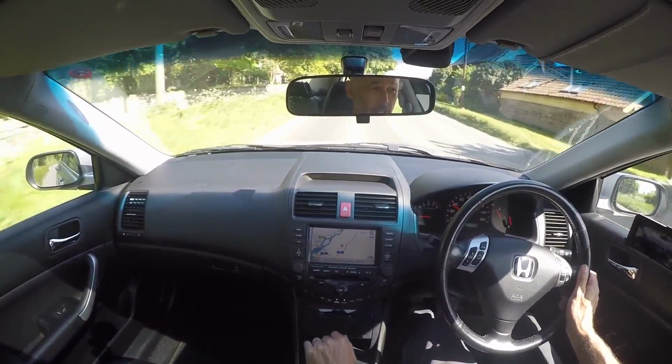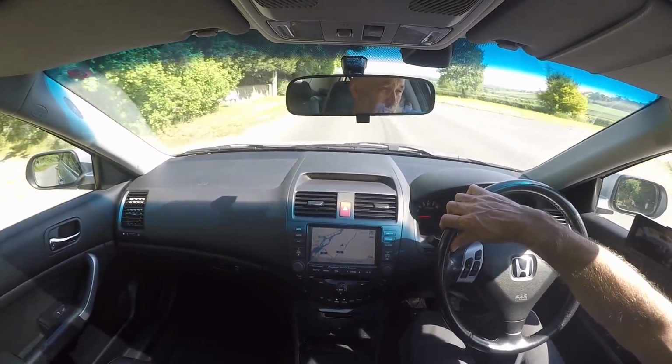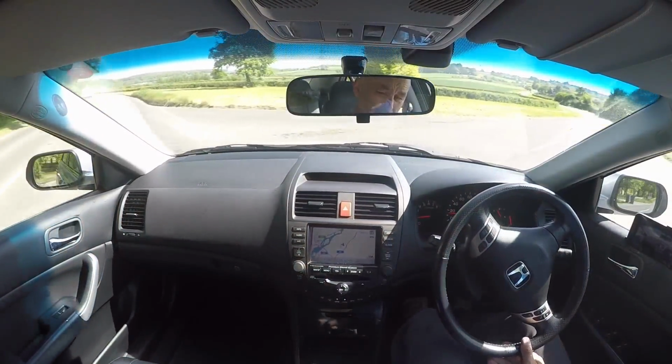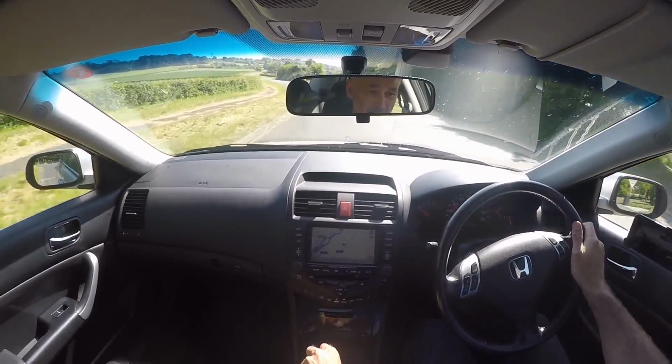But in terms of powertrain, faultless, absolutely faultless, and not just the fact that it hasn't got faults, but the fact is that it drives as it did when it came off the production line. That's how good this particular example is.